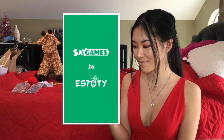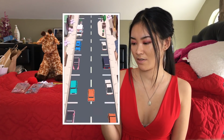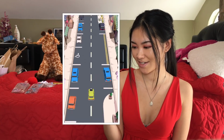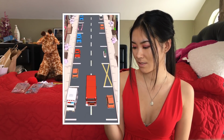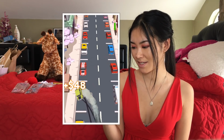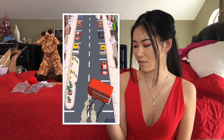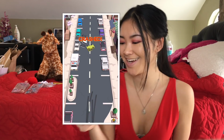Oh, this is my favourite game so far. It's called Drive and Park. And basically, oh my god, my feet are getting really numb. Basically, I'll show you. So oh, I just crashed. That was great. Let's try again. And you try and park and you get money off it. And then the bus. Oh, I still made it. Okay. Basically it doesn't look that much fun, but oh god, when you're doing it is quite fun. Oh, I crashed into the police car.